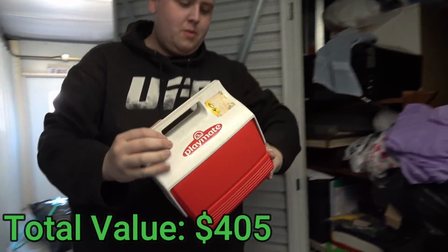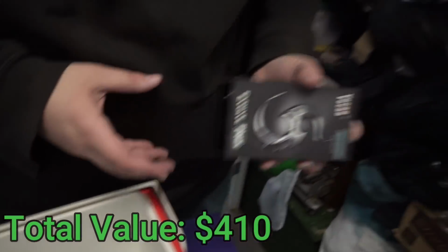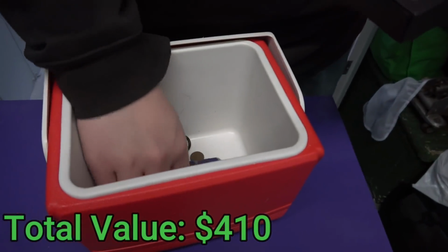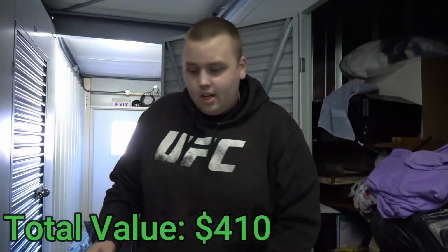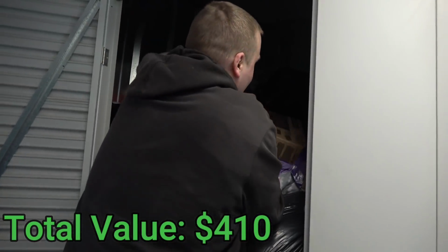What's in the cooler? Coolers scare me, because sometimes it's food and it smells horrible when you open it. A vape. Whatever this is, another box part of a vape. Might be to that one right there. This says Evolve on it, Evolve Plus. So probably that right there. And a penny. All right. So that's in the cooler. Good find, I guess.